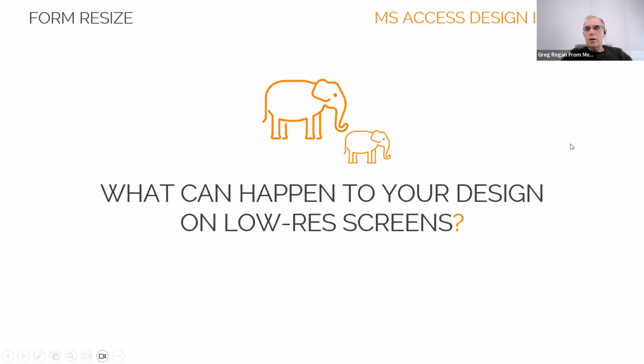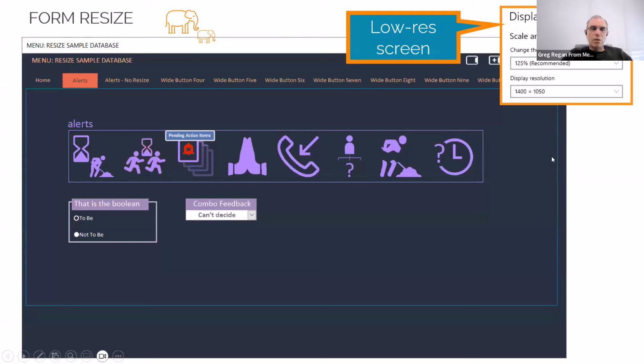So what can happen to your design on low resolution screens? Here we have an example, and the image is of a demo application. We have a menu here. If you look in the top left-hand corner, an alerts menu. It's just a dummy menu, and it all fits on the screen. That's because it's been resized when it opens, even though we're on a low resolution screen. If you look at the top right-hand corner, you see the display resolution is 1400 by 1050.